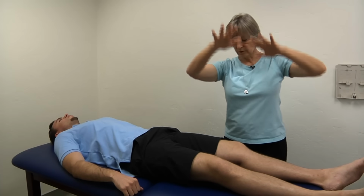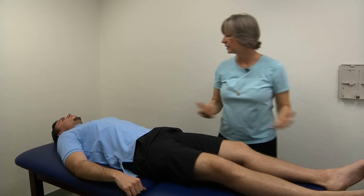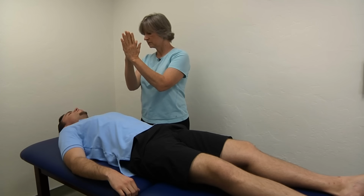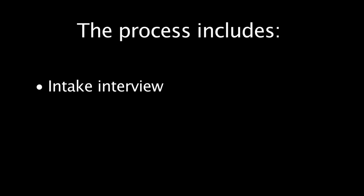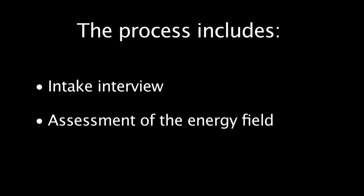So when a person has a presentation like this, it's frequently that they don't have a lot of energy. Part of what we want to do is get you grounded and back down in your body. So we do the intake. We do the assessment of the energy field, and then from that we make a very individualized session specifically for that person from a variety of techniques that we might use.